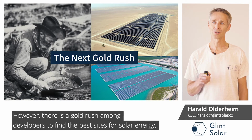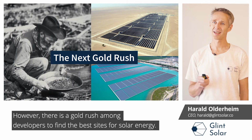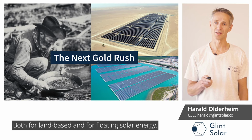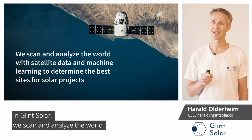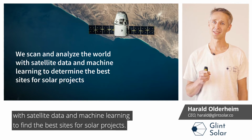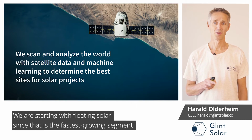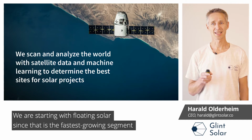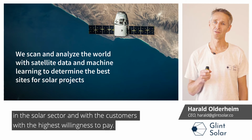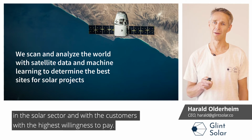However, there's a gold rush among developers to find the best sites for solar energy, both on land and for floating solar energy. At Glint Solar, we scan and analyze the world with satellite data and machine learning to find the best sites for solar projects. We are starting with floating solar, since that's the fastest growing segment in the solar sector at the moment, and where we find the customers with high willingness to pay.